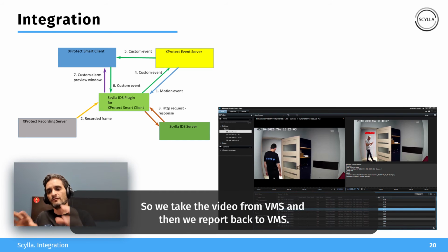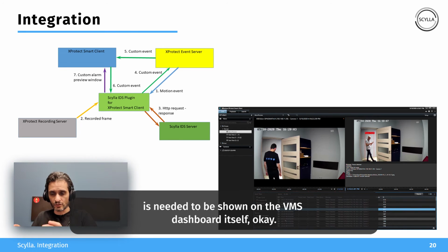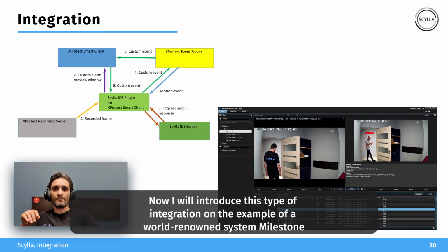So we take the video from VMS, and then we report back to VMS. We report, and the customer will see everything that needs to be shown on the VMS dashboard itself. Okay. So now I will introduce this type of integration on the example of the world-renowned system Milestone.